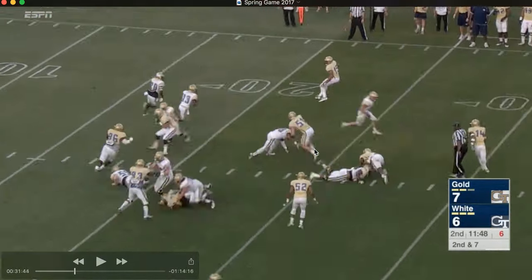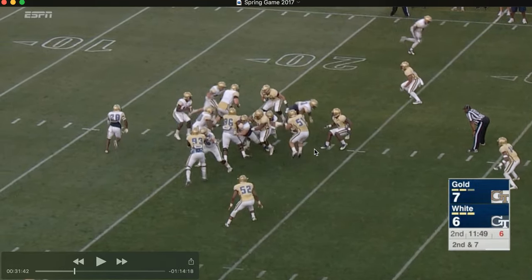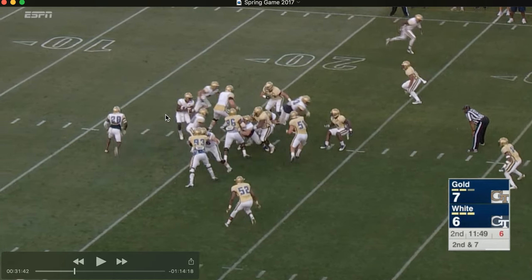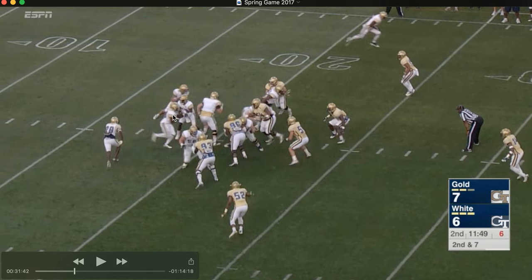So what's going on here? What kind of play is this? Little counter option, that's what it is. So the counter option dive, he would turn and give it to the B-back right here. Now he's not reading anything. That'd be a called play. Counter option dive. And then he would follow this pulling guard.